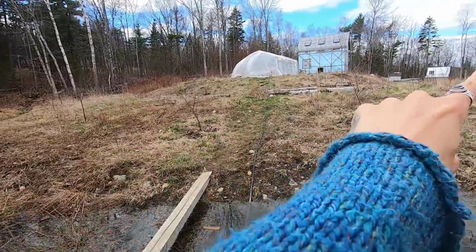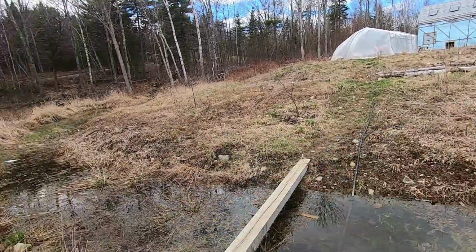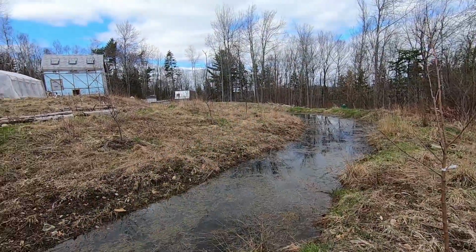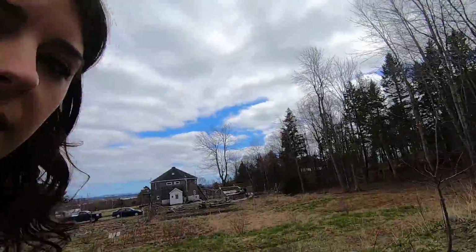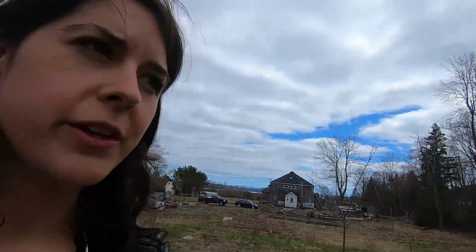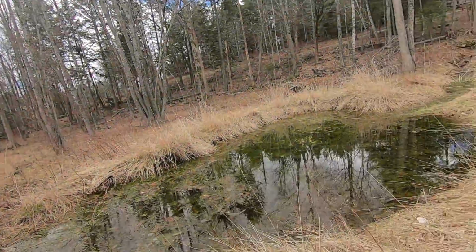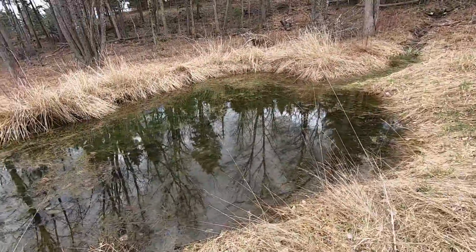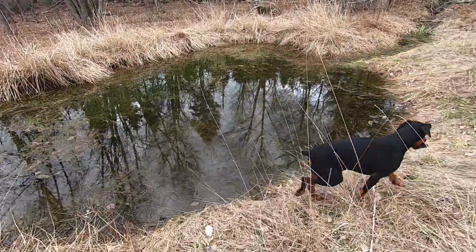So we have plums around this swale and apples and pears around the swale I just walked, the hugel mound. I think we planted our fruit trees a little too early on the hugel mound because we had some voles eat some of our trees. The spaces in the logs under the soil were the perfect vole home. Luckily it wasn't too many. We didn't lose too many.